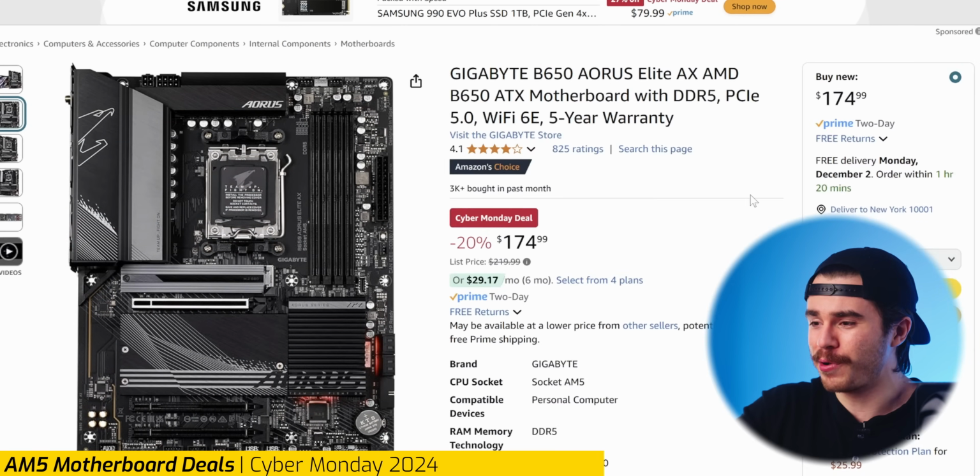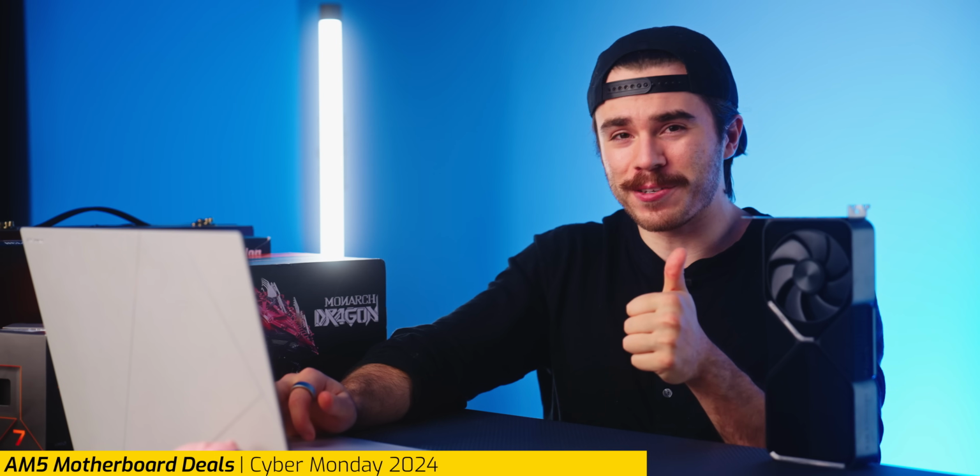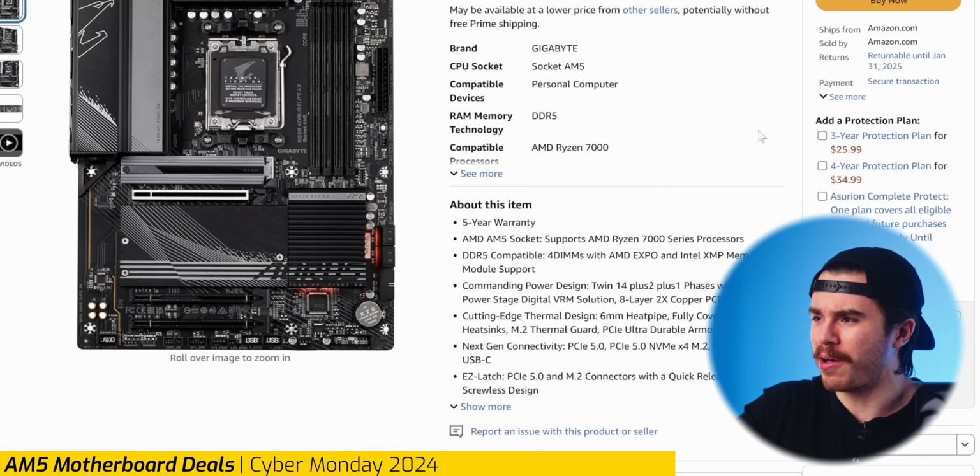So these things will be cool, and this has a 14+2+1 power phase design with up to 70 amps of draw for the CPU. That is all fine and dandy, and more than enough for like a 9800X3D. This thing can handle a lot, guys.